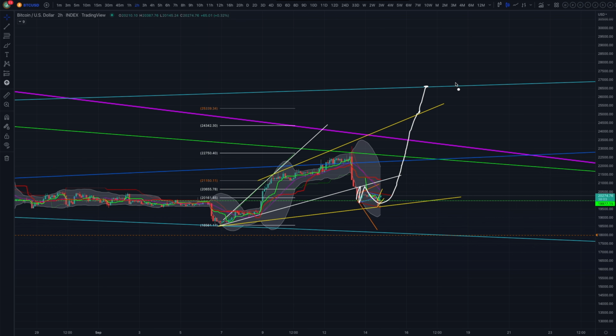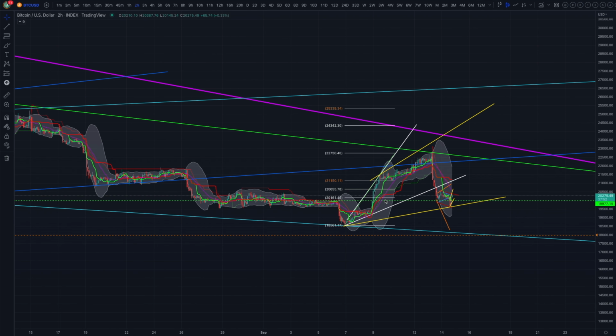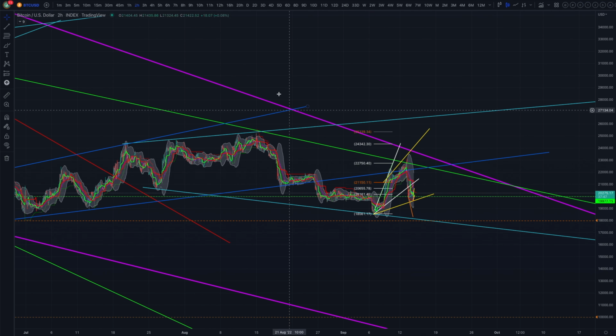But this is the power of the wedges. And I've never seen anybody else talk about them in this fashion. 1, 2, 3, 4 out, or 1, 2, 3, 4 bounce out. So I don't know if I've just landed on something here, but it's really helped me make money in the market.